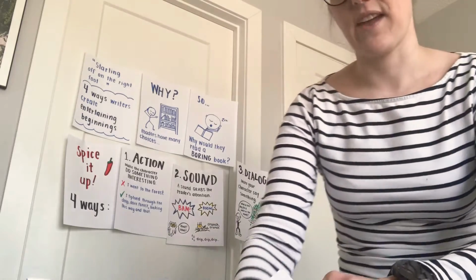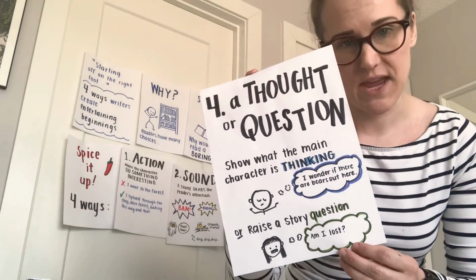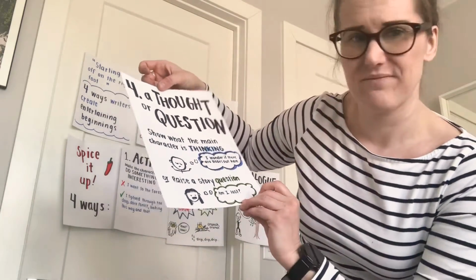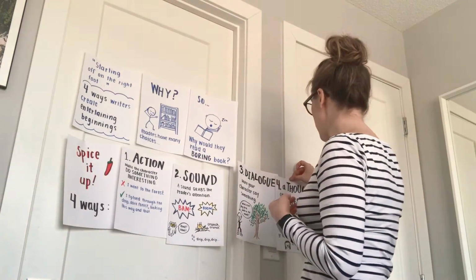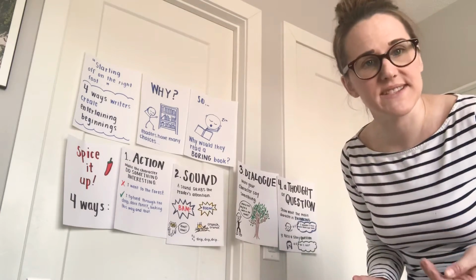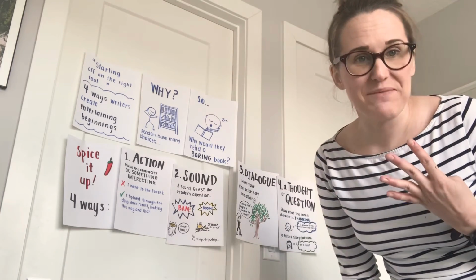The number 4 thing is a thought or a question. So you show what the main character is thinking, like, I wonder if there are bears out there, or raises a story question. Am I lost? It kind of hints at what's going to happen in the story, and gets the reader excited about what is going to happen next and thinking about what are the possibilities that could happen next. All right, so we have the 4 ways that writers create entertaining beginnings.